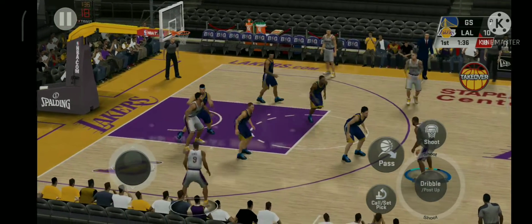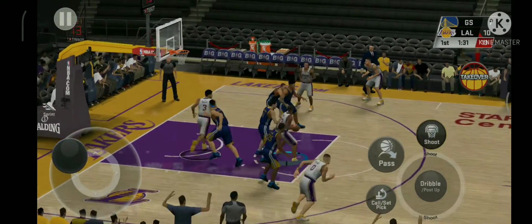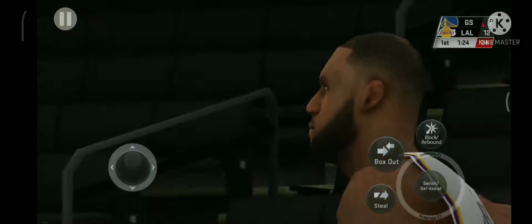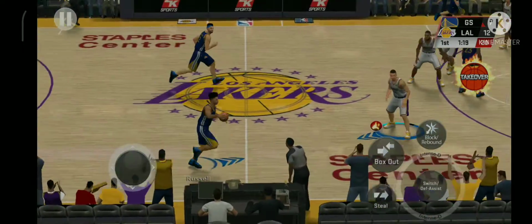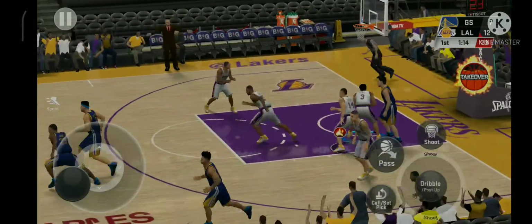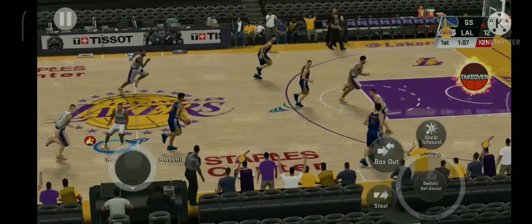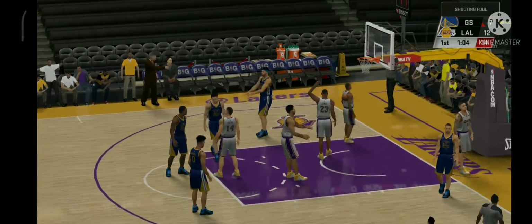LeBron with it. Pass to Davis. Back to LeBron. And the layup's good off the glass. The defender a little hesitant to offer resistance as he bursts to the hoop. Now, here is Russell. Here's Thompson. And that's Anthony Davis with the rebound. Now, here's Rondo. Stolen by Thompson. About 3 minutes gone here in the first quarter. And lots of fouls.